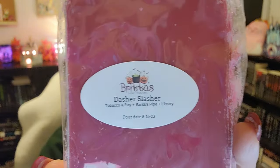All right. Oh, I was excited for this one. Dasher Slasher. So Tobacco and Bay, Santa's Pipe, and Library. You guys, so excited to try this. Please, please, please. Get out. You guys.